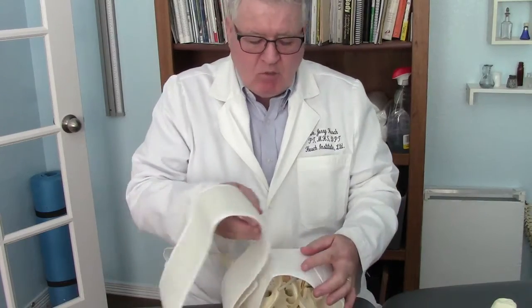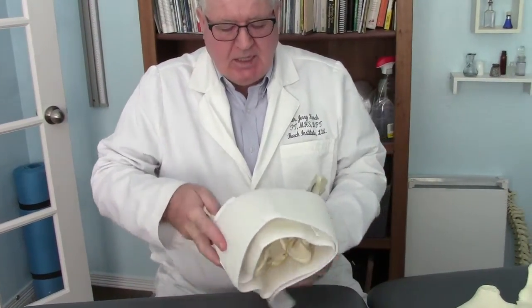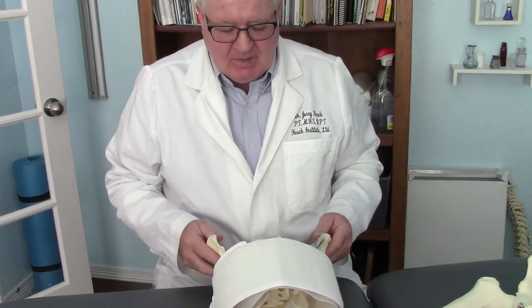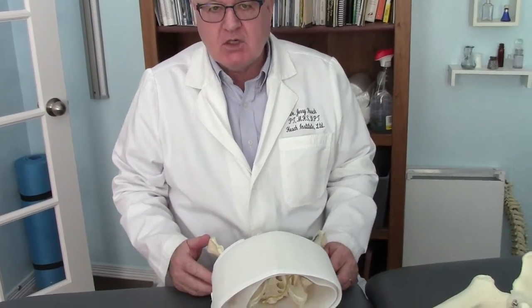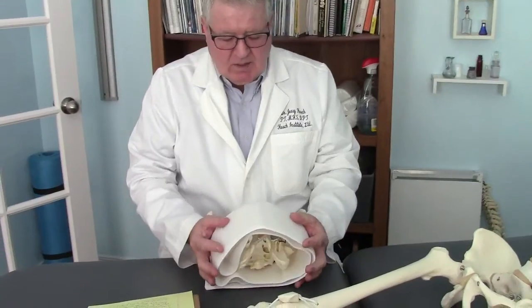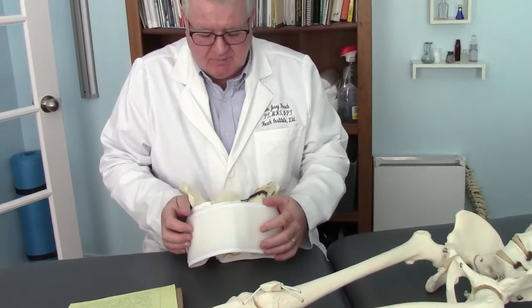So here is a low placement of a pelvic binder, and as fate would have it, of course, I have a small pelvis here and a large pelvic binder. The low placement has been proven to be much more efficient than placement up high. And you can see that if we place the support, we compress the pubic joint.